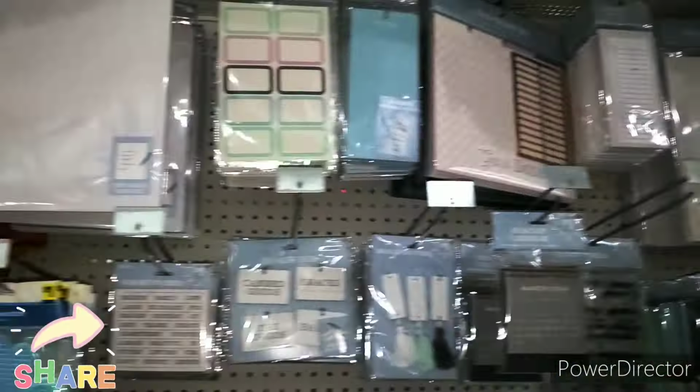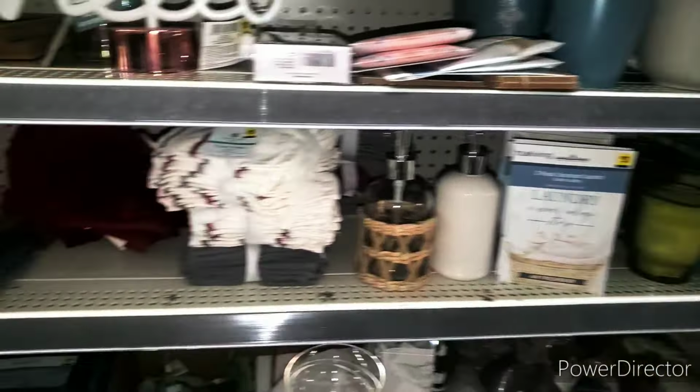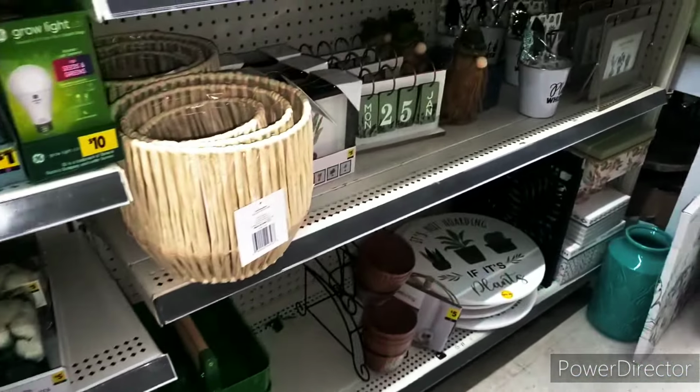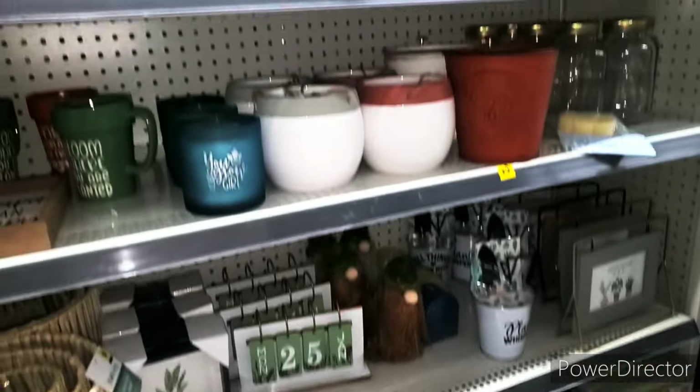All right, this is the dollar stuff over here. This is the purple dot stuff over here. So if you guys see anything that looks familiar, that may be a penny, please shout it out in the comments. Please put a timestamp down below.